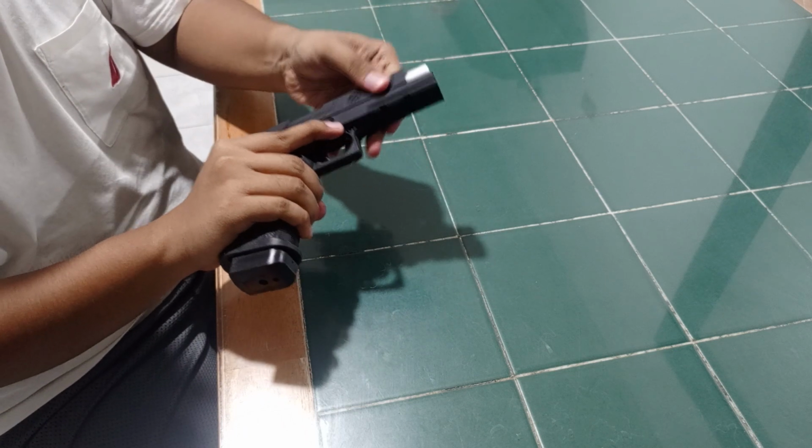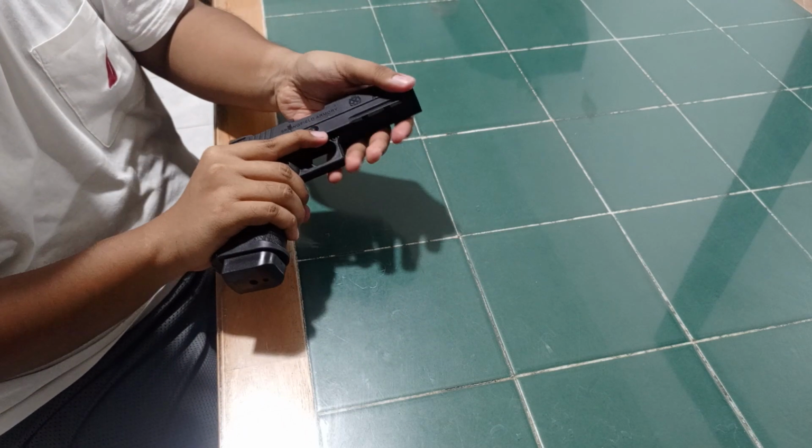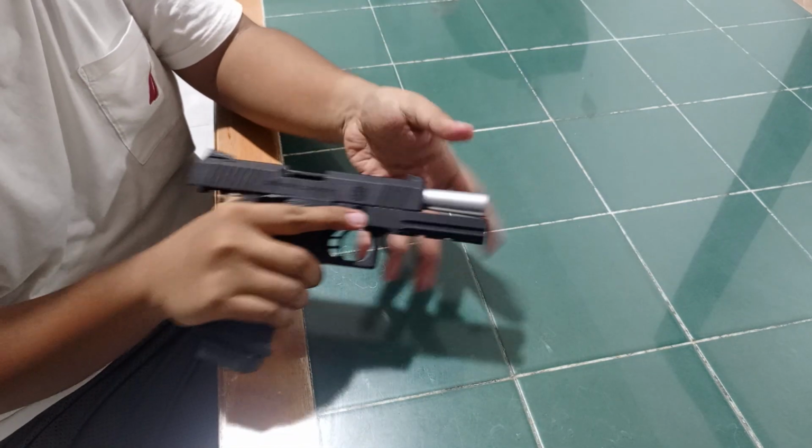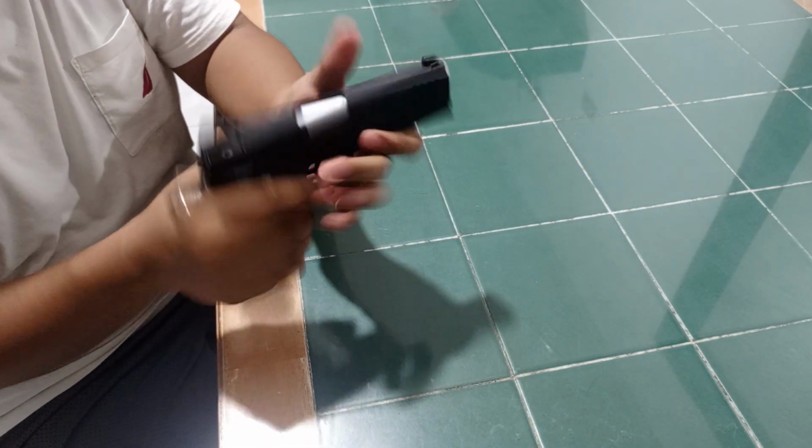Press check. Don't do it all the way, and it actually still fires even though it's not fully aligned with the slide and the frame.